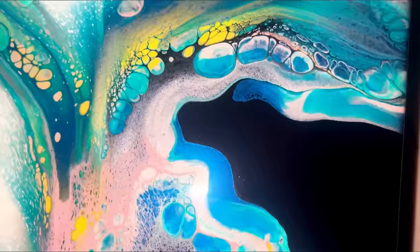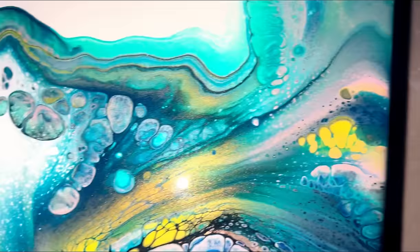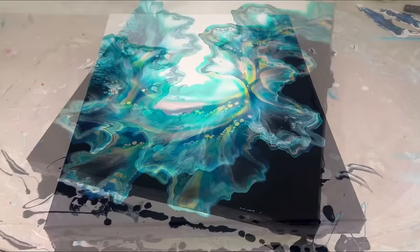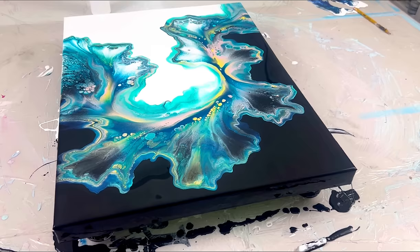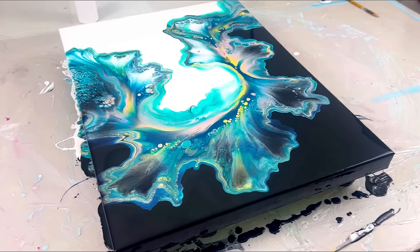Anywho, aside from that, look at the shimmer. It's so pretty. I absolutely love this. And there you have it, my friends. I'm super thrilled. I could not be happier with this piece. I love the way it turned out, and I'm really missing the black and white splits. It kind of makes me want to start a new series of black and white, but I shouldn't because I have so many other things going on.